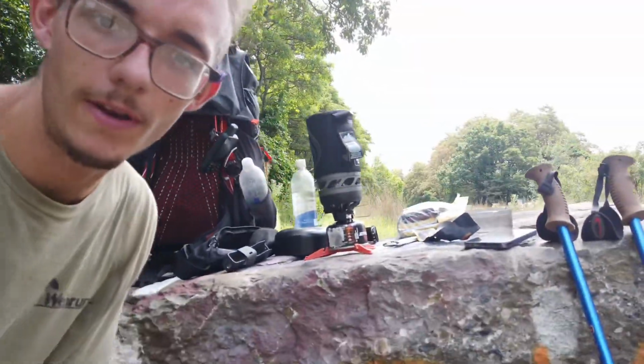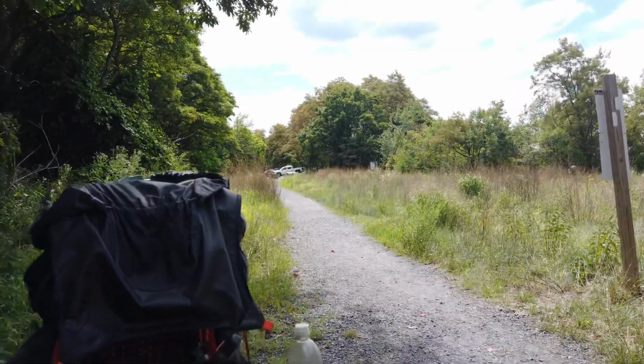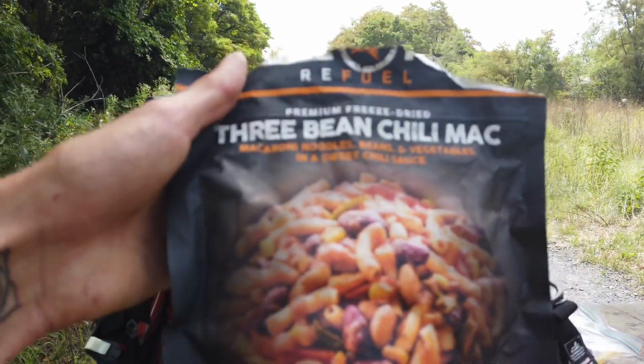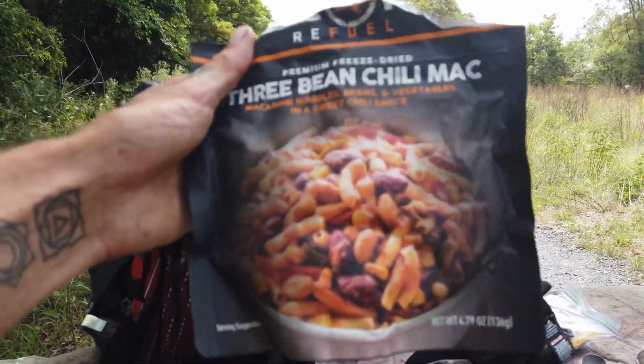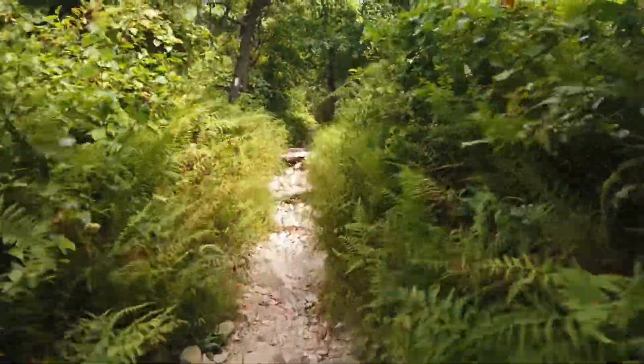All right, so I decided to cook up a little bit before I make the climb. Stock up on some calories, lose some bag weight. It's a pretty hefty climb, so we'll see how it goes. Today we got 3-bean chili mac. Let's get it and let the climb begin.